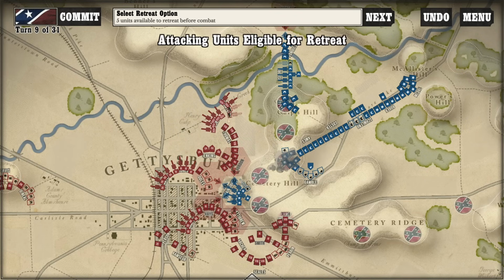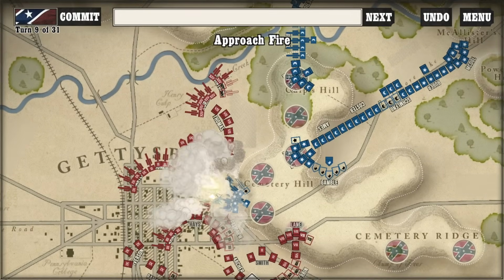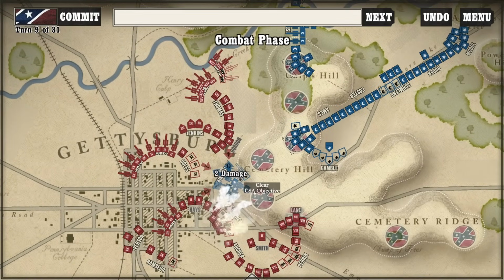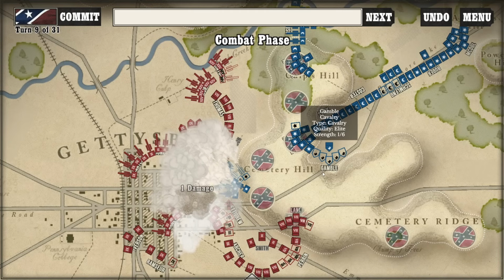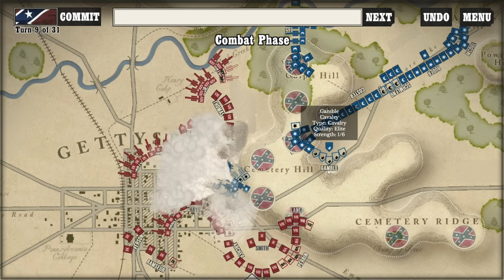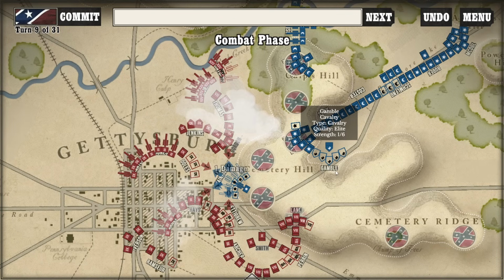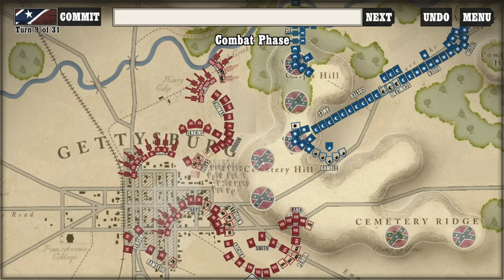We were hoping to do some damage, and it didn't look like we did. Their artillery's going to fire on an approach fire. I feel like you get a lot more smoke when you attack artillery with infantry. I'm assuming that's representing canister fire. We definitely took some casualties there, but a victory nonetheless.